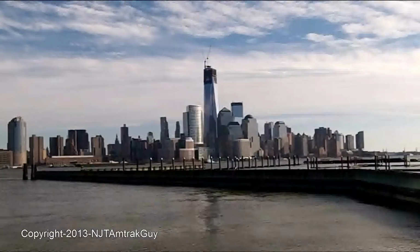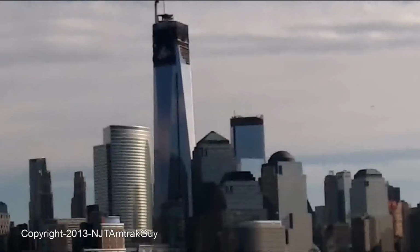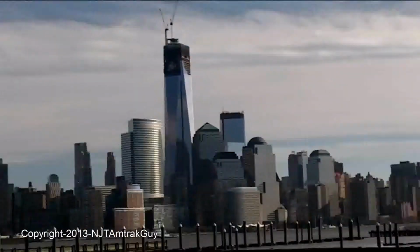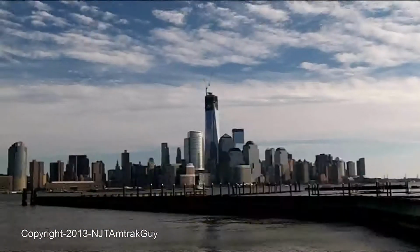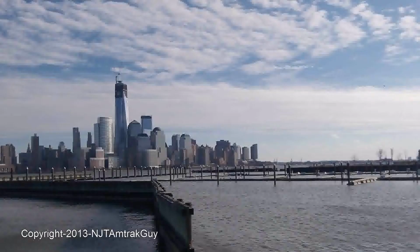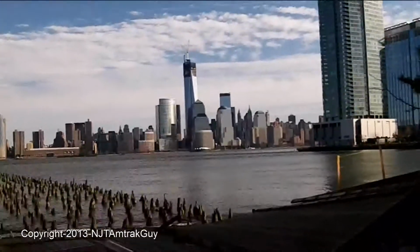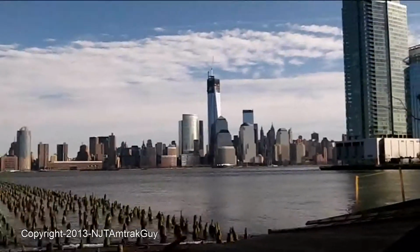Yep, here is 1 and 4 World Trade Center again. Alright, here's more of a straight-on look at 1 World Trade Center, 1 and 4 World Trade Center.